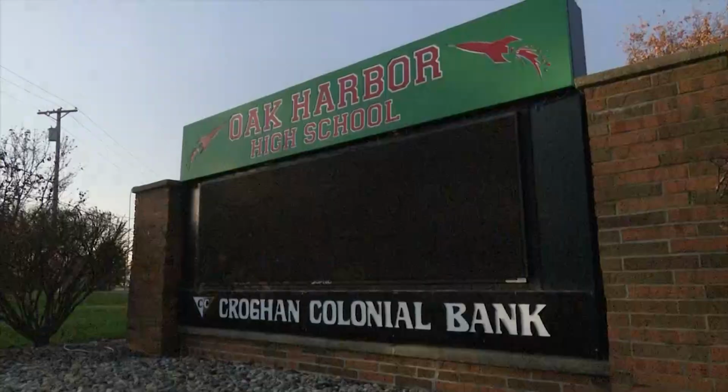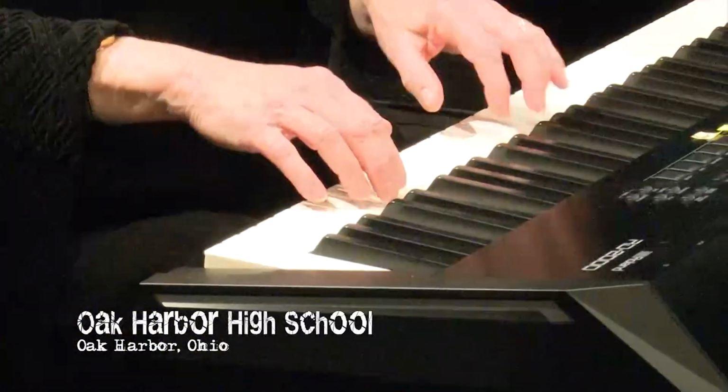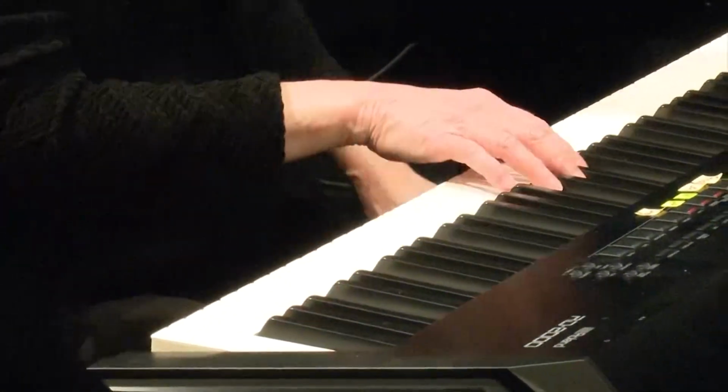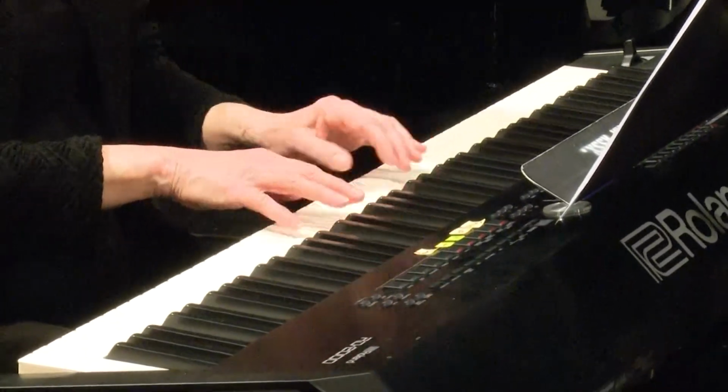First stop, Oak Harbor High School in Oak Harbor, Ohio. We're in Oak Harbor, Ohio, and we're performing our first of the Christmas runs. We're going into rehearsal in just a little bit, and then we'll be having a concert here at 7 o'clock tonight. We've been in since around noon, moving in, unloading our truck with our crew and their crew.